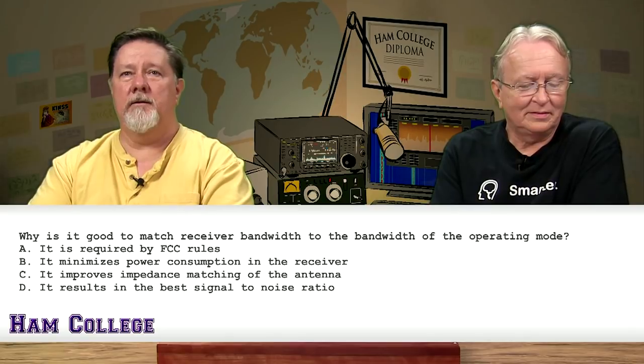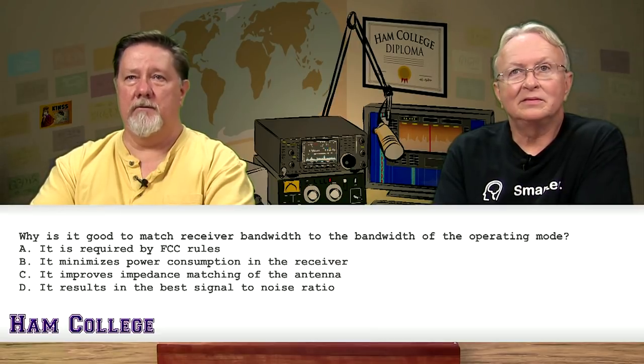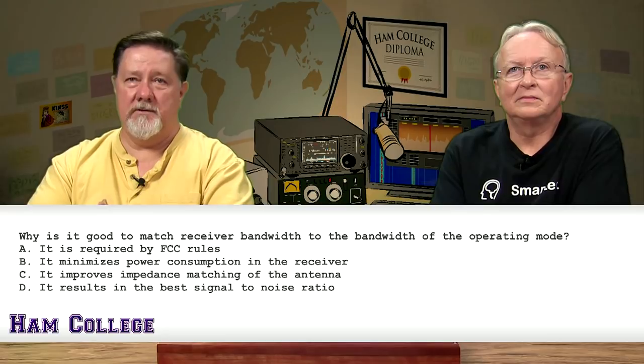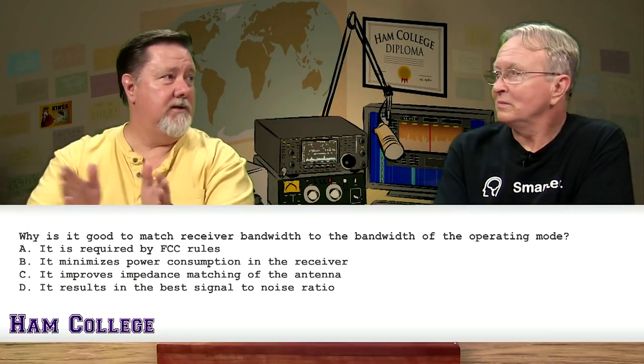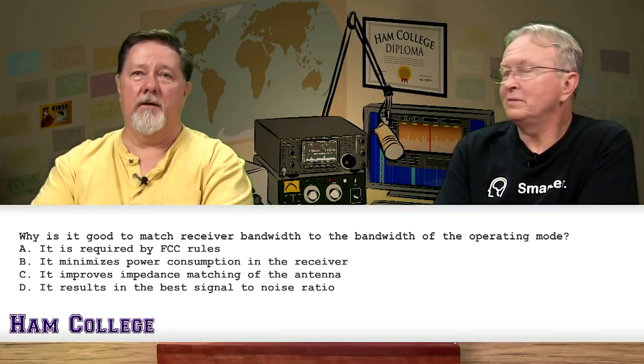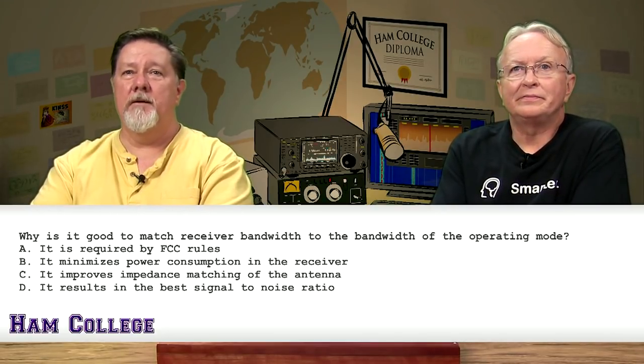Okay, it's not required by the FCC rules to match the receiver bandwidth. It's not required by the FCC rules to receive any certain bandwidth. No, they don't really care what you listen to. Right. Now, transmitting, that's a different story. But this is receiving. Or B, it minimizes power consumption in the receiver.